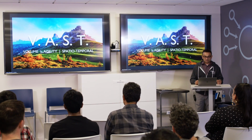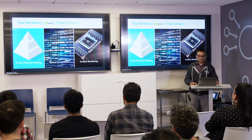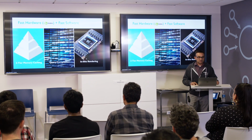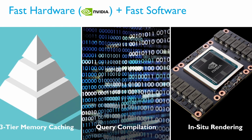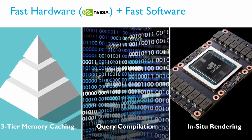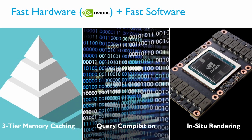And that's one of our main advantages of OmniSci. And so how do we do that? Yes, we do have the power of GPU, but at the same time there's a lot of software smarts which allows us to achieve the performance that we do. And one is with the memory bandwidth, as I mentioned.